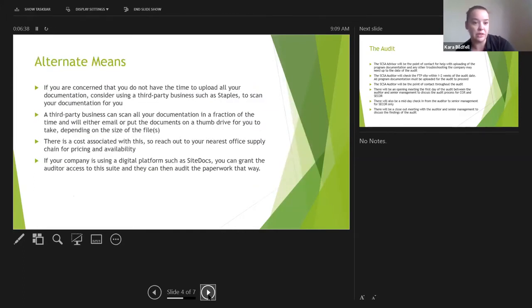So as an alternate means, if you're concerned that you do not have time to upload all of your documentation, you can consider using a third-party business such as Staples or any other home office place that does scanning. They will scan that documentation in for you. They can email it to you. If it's a rather large file, they might throw it on a thumb drive for you. And they can scan this in a fraction of the time.